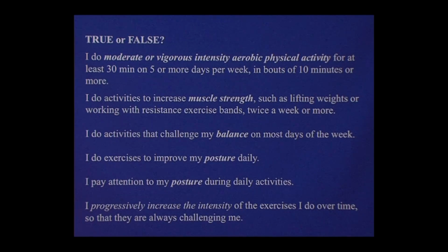So, not to put anybody on the spot, make people self-conscious, if you want to raise your hand, you can. If you just want to answer this question, these are the guidelines. How many of you do moderate or vigorous intensity aerobic physical activity for at least 30 minutes on 5 days a week? You can do it in bouts of 10 minutes, or you can do it more.